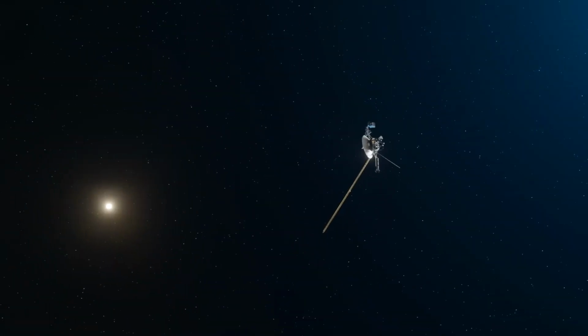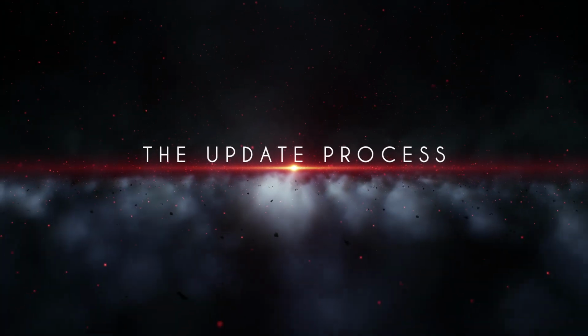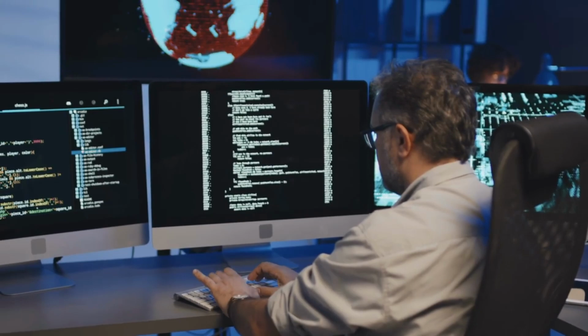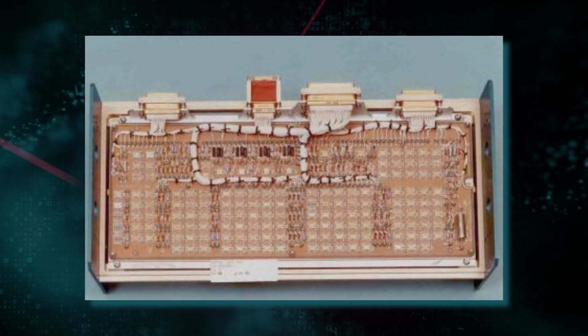To understand how difficult this is, we need to know how the software works on Voyager. The update process. In order to do a software update on Voyager, NASA needs to install the new code into its computers. Perhaps the coolest thing about Voyager's computers is the memory.